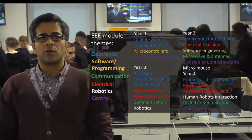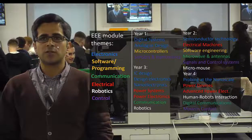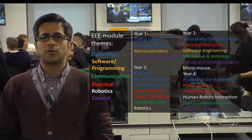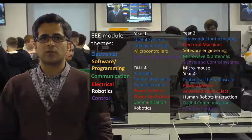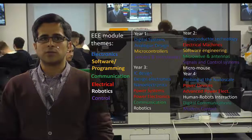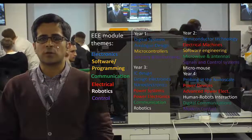A strong electrical and electronic engineering course must cover some essential themes, which are electronics, software and programming, communications, electrical, robotics, and control. This color-coded slide shows how these themes are spread across our program. I have to emphasize that this is not the entire list of our modules. This is just to give you a taste of our program. For the complete list of our modules, check our website or get in touch with us.